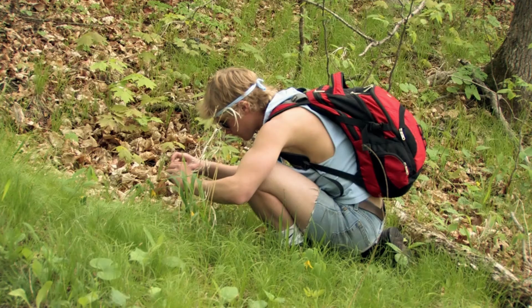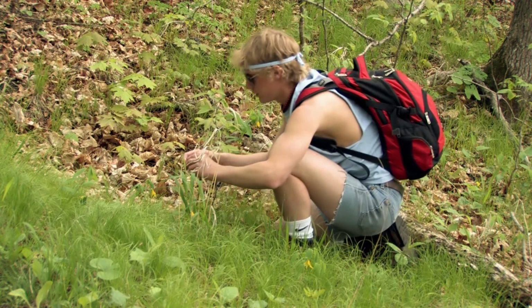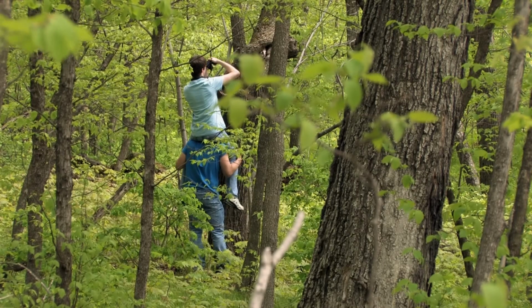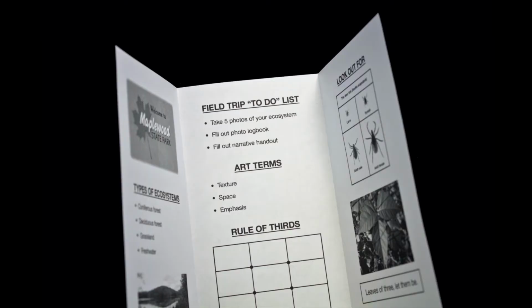We are at Maplewood State Park and we are taking pictures of anything in their ecosystem, wetland, deciduous, or grassland. We got pictures of a lot of little flowers, quite a few mushrooms and things, some birds, and then we have to do a little report on each picture we take on what we took it of and what it does to the ecosystem.